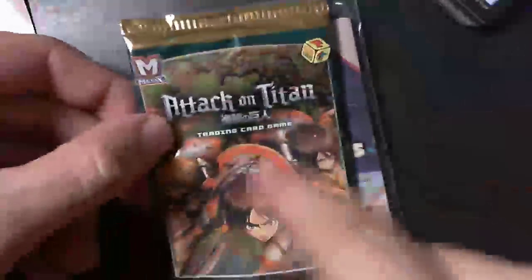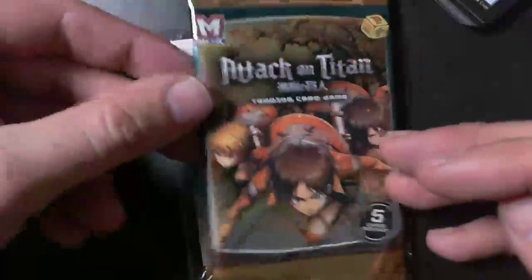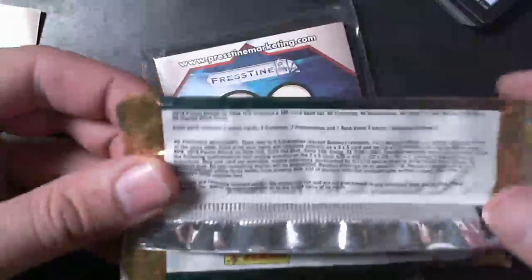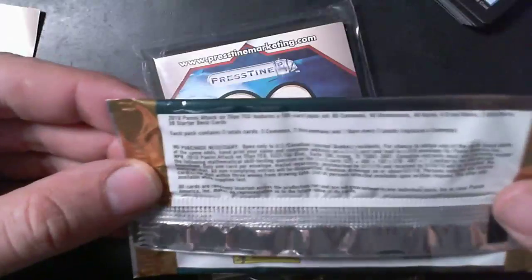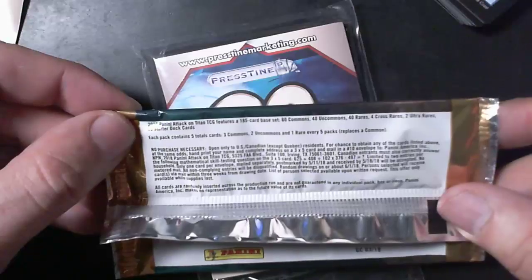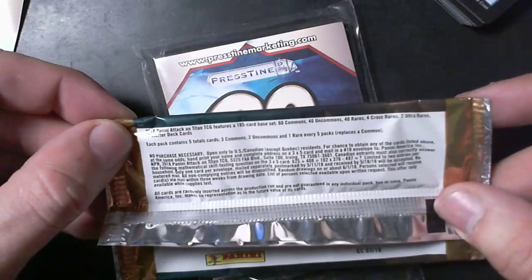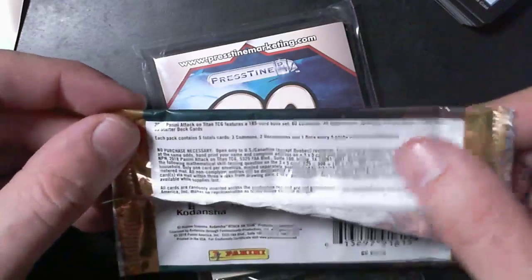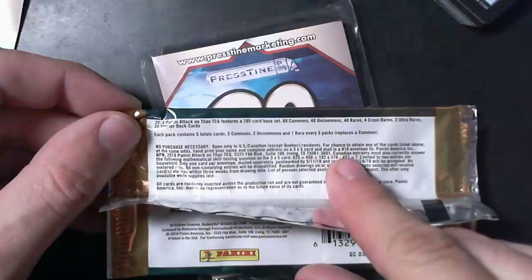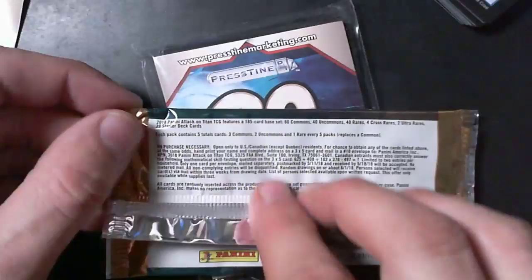But anyway, like I said, this is interesting. They also have this for, like, the same cookie cutter game. They did DC Heroes with this too. But I wanted to point out that there is a little section here that says each pack contains a total of 5 cards, 3 commons, 2 uncommon, and 1 rare every 5 packs replaces the common.